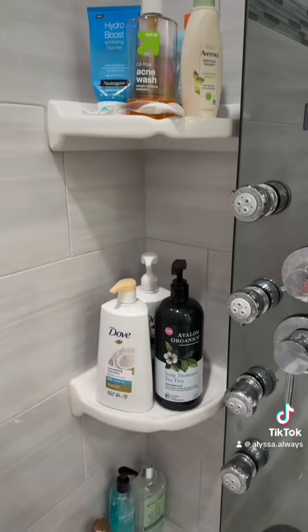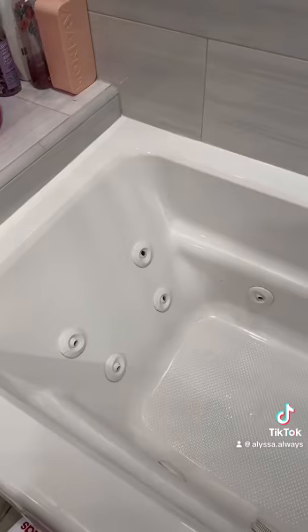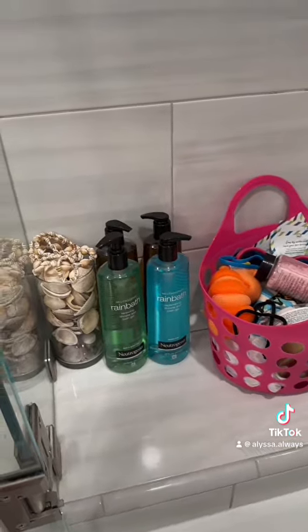Here we go, all finished. It's looking fabulous. If you guys haven't cleaned the bathroom recently, definitely clean it. I highly recommend. You'll be so much happier, trust me.